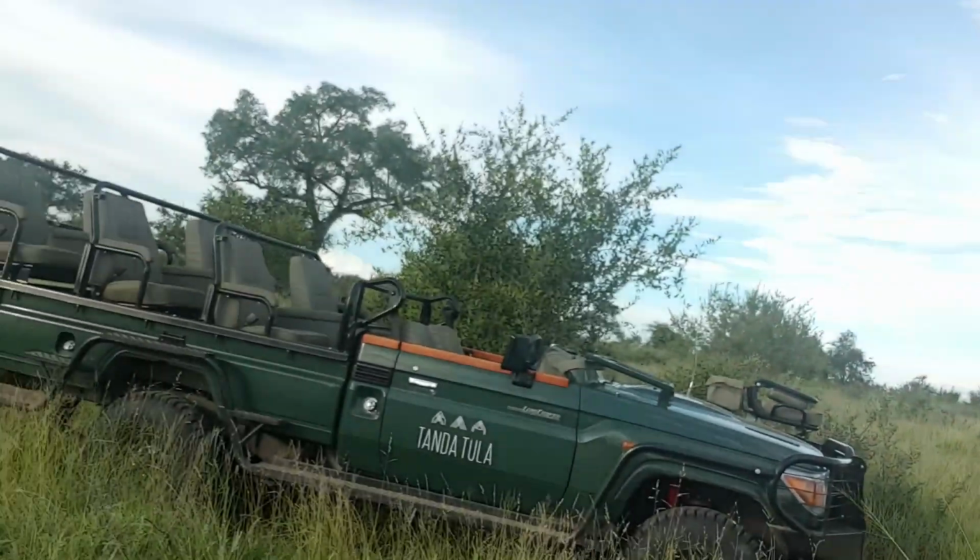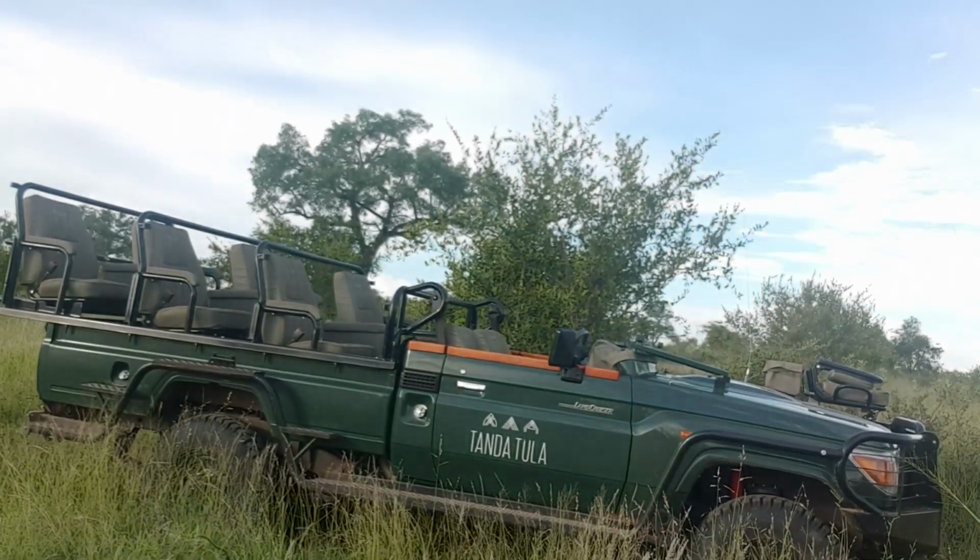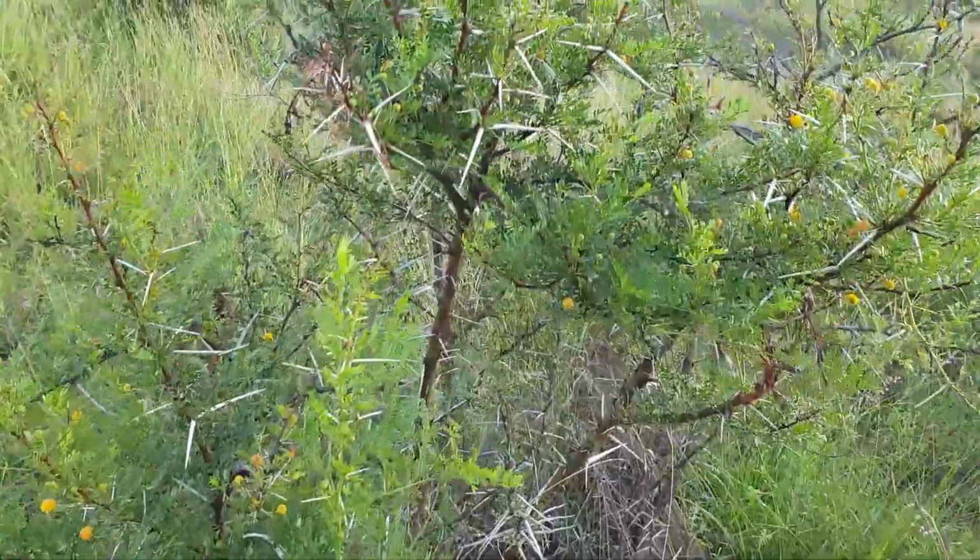So forgive me as I try and transition to actually filming myself while my beautiful wife is a little bit pregnant and unable to be on the bumpy Land Cruisers. A little bit dodgy for her at this point in time. But I thought I'd stop and quickly just check out a tree. And the tree I was looking at is called a flaky bark acacia. And this is what it looks like. There we go, guys. That's it.